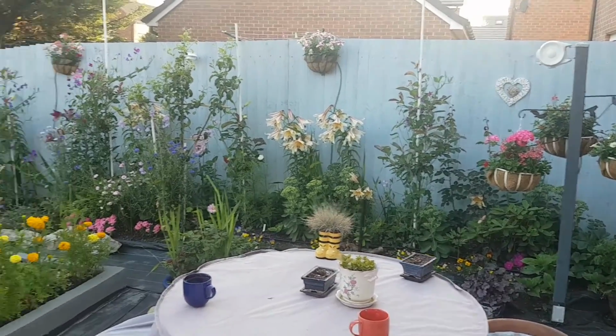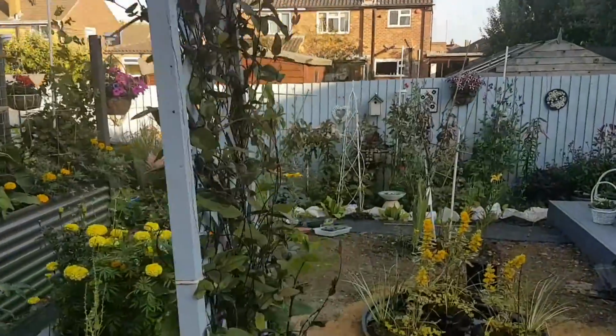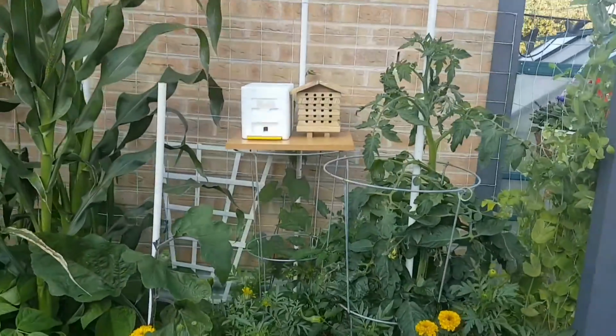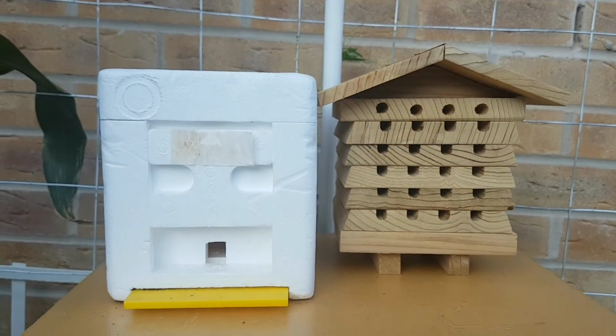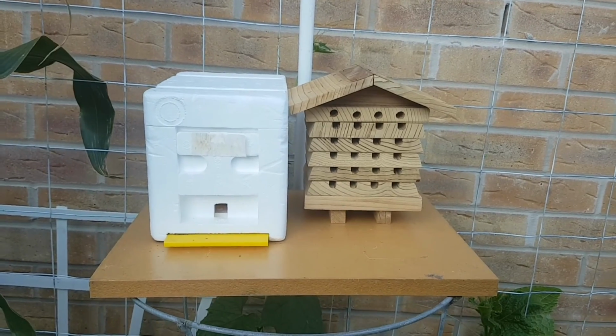We have got a little bumblebee hive that we're hoping we get residents in. And we've got like a bumblebee hotel. But yeah, so far they haven't taken residents. But they're over here. We have seen a couple of visitors, but they don't seem to have stayed yet. But yeah, hopefully they will. So yeah, hopefully we'll have an update on them later in the year.